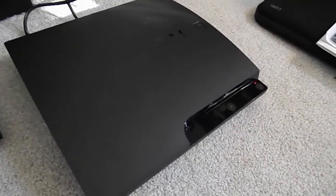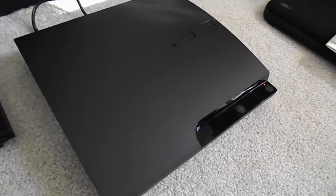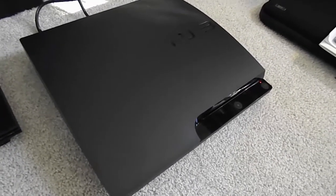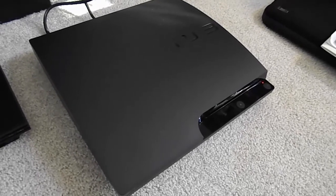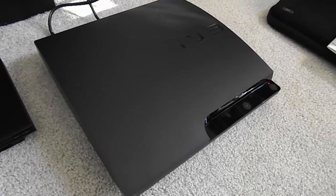And then my most recent system is my PlayStation 3. This system's really cool too. I kind of tried to build upon my JRPG collection with it. I would say this is probably my main game system right now that I'm buying games for and playing on.